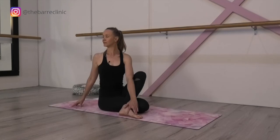Inhale, lengthen. Exhale, twist. So for any ladies who may be menstruating, please stay on this version of the twist, because we are going to take it to a stronger version in a moment.